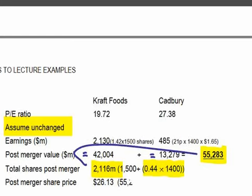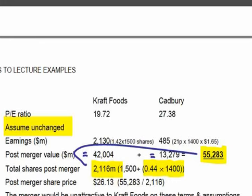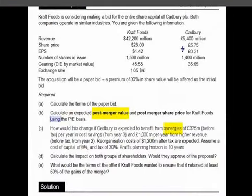At this share price, we can see that the merger would be unattractive to Kraft Foods, because Kraft Foods currently have a share price of $28. It isn't surprising that we haven't seen any benefit to Kraft of the merger, because so far we haven't factored in any synergy. Another way of working out a post-merger value is to use the concept of synergy and to find a way of incorporating that into the post-merger share price. This is what we look at in Part C, where we're given some cash flows and we need to work out the present value of these cash flows and then feed that through into the post-merger value. Let's have a look at how we could do this.